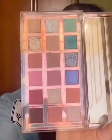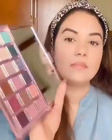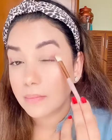And now for the eyeshadow, I'm gonna use this Huda Mercury Retrograde palette and I'm just gonna pick this pink one. You all can see मैंने वापस नहीं लिया है प्रोडक्ट को, just I'm gonna touch this side and the other side of my eyes और इसी को मैं blend करने वाली हूँ.